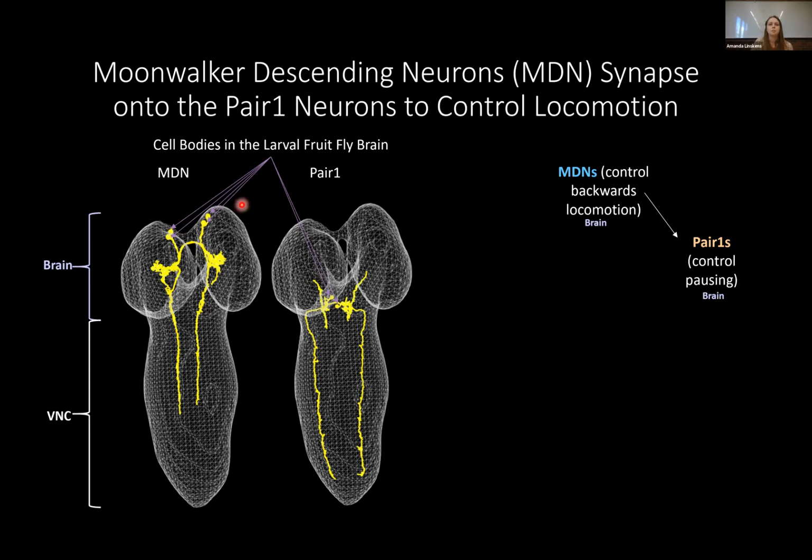So we decided to focus on the Moonwalker descending neurons and the pair 1s because they are both very well characterized in the fruit fly brain in that they have a very well-defined morphology and function. So in this schematic here, we can see the central nervous system of 2 larval brains. And one is the MDNs and their morphology. So we can see 4 MDNs that are located very high up in the brain, and they have axons that descend all the way down into the VNC, which is where the premotor neurons live.